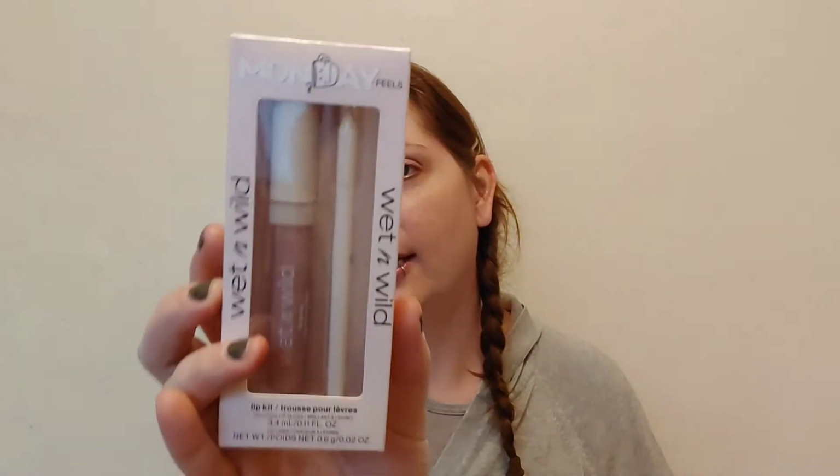I do like these types of glosses from Wet n Wild. They had the Coffee Cat ones, which are great, same formula, but I really, really like the lip kit and then the lip oil, which I didn't grab off my desk, which is right by my bed. I've been using that nightly. It's a great lip oil. So the little lip kit from the Wet n Wild Monday Fills palette, the same collection, is beautiful, and I love it. So love it, love it, love it.